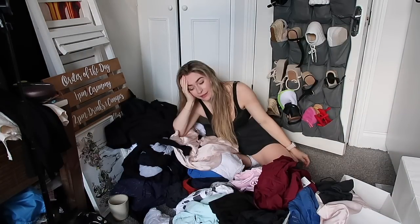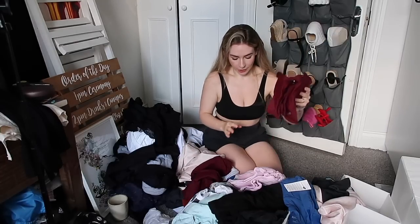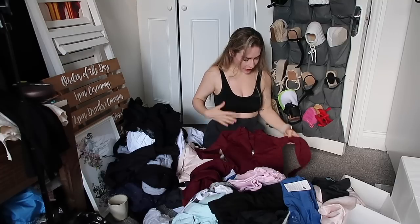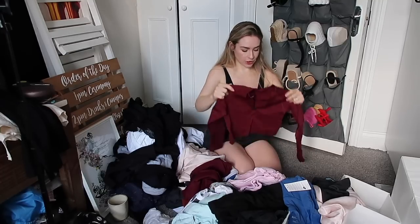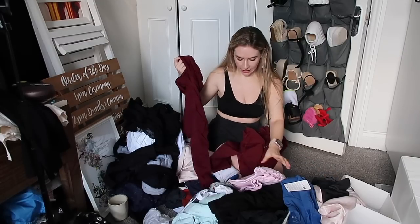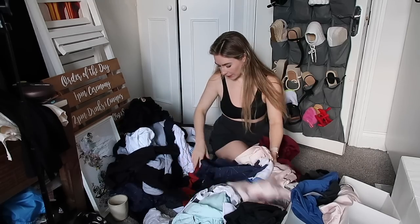I've reached that point. Okay, this red set from Tala I really like, but I don't really wear the top version of it. It's just not me. I like to wear a little sports bra when I'm working out, and this is just too hot. So I wonder if I could sell this and just keep the bra version, which I don't even know where it is. It could be anywhere, guys.